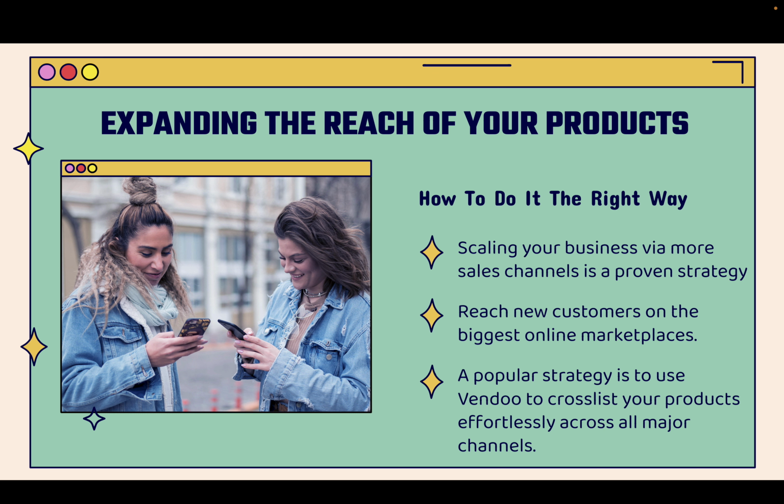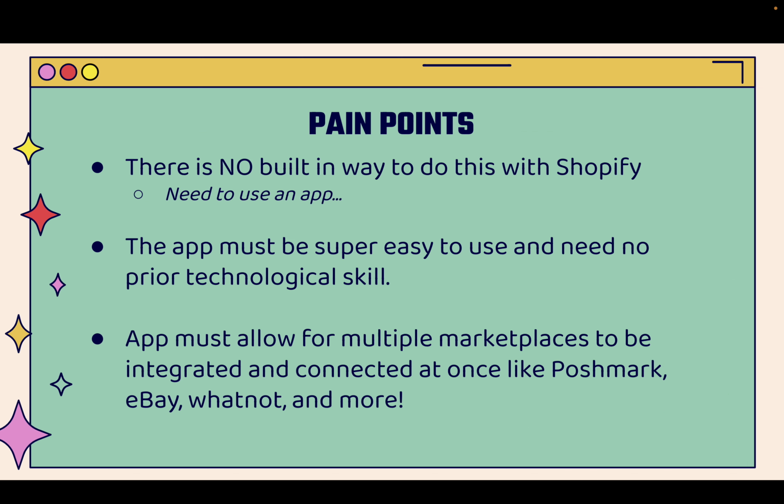And this means that we're going to scale our product onto different marketplaces, for example, Poshmark, eBay, Whatnot, right? These are big channels that have millions and millions of customers that can buy your product once you get there. But you might run into some pain points when you want to implement this strategy. First of all, there's no built-in way to do this with Shopify. You're going to need to use an app, and I'm going to show you the app that I use.